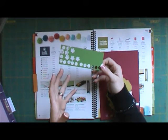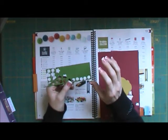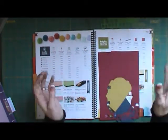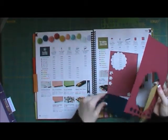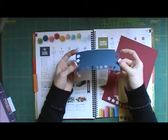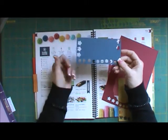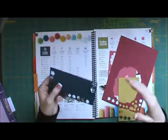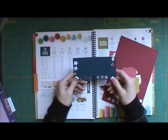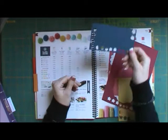I'm not a huge green fan, so I don't tend to use it a lot, but this is a really bright, crisp green that I think is going to be really great for the holidays. So I'm looking forward to that. Then we have the Midnight Muse, and it is like a navy blue, a dark blue, which I like because I think it will be great for Andrew stuff, for boy stuff, for cards for boys or for husbands or boyfriends, kind of the more masculine cards and projects. I think this is a great color.